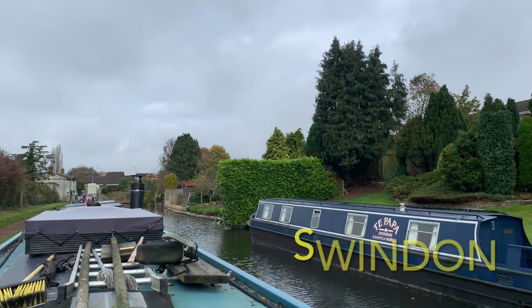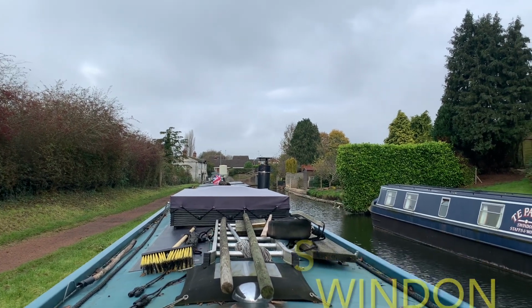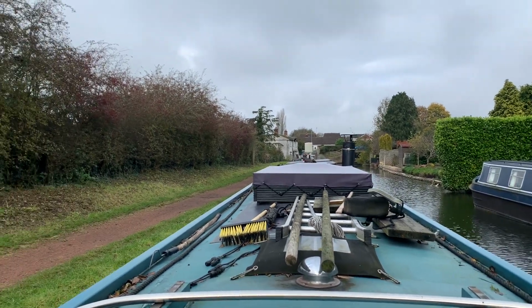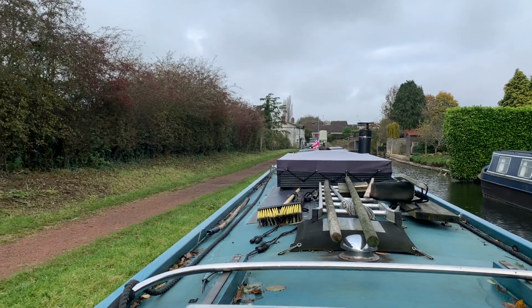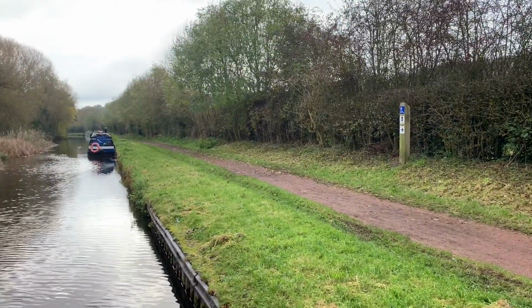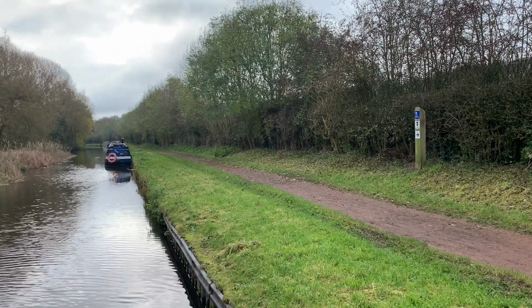So I've been at Swindon here for a couple of days. There's a couple of lovely pubs, really friendly, and a lovely chip shop. Well worth a stop. There's a little convenience store as well, if you're short on milk. But yeah, lovely place to stop. It's 2 days during summertime, but winter it goes to 14 days.